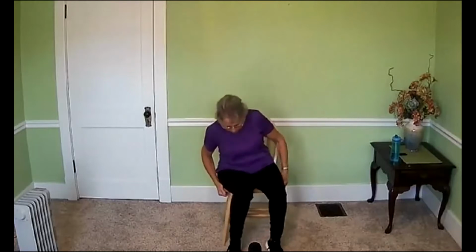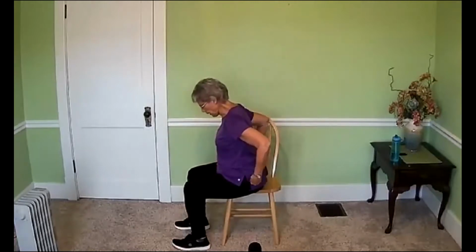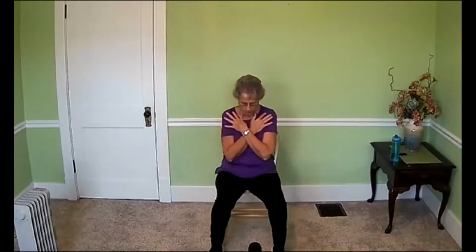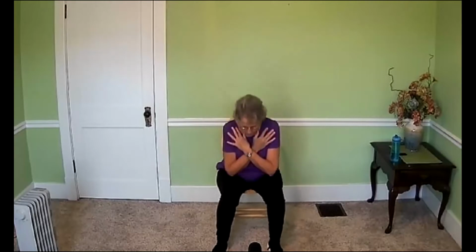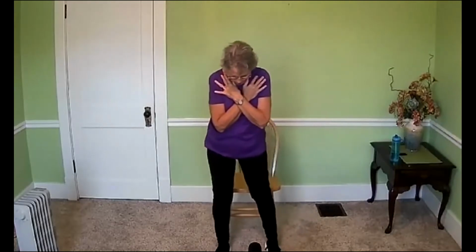So get your feet out in front of you. And we're going to lean forward just a little bit, but we're going to lean from the hips, not here. So we're going to lean forward just a little bit. You're going to bring your hands across your chest. Okay, get your feet out in front of you where you want them to stand up. Take an inhale. I want you to push into your feet. Use those legs to get you up instead of your knees. So your knees should not go beyond your toes.